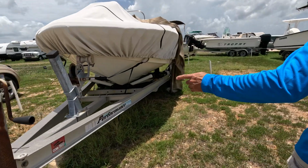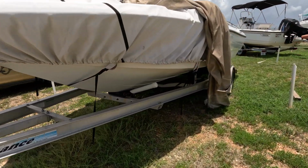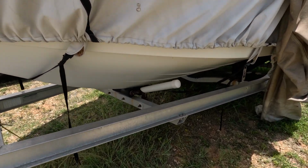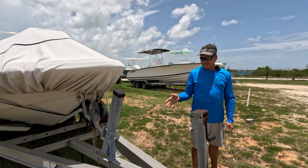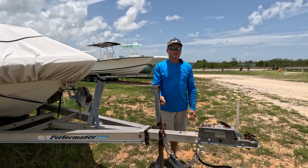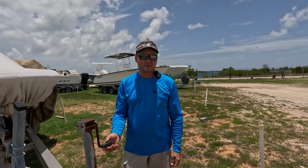So the trailer frame is in pretty good shape, but I see the bunk supports and that forward roller definitely need some help. Definitely. So, yeah, we haven't told any of our guys yet because they've been on us for a long time about having a project. So we're keeping it a secret. I'm going to show up probably the next week with this behind the truck, and we'll introduce it to them at that time. Hopefully they'll be pretty excited about it.